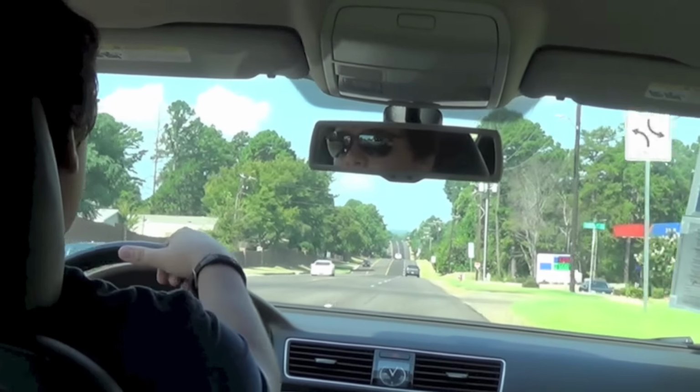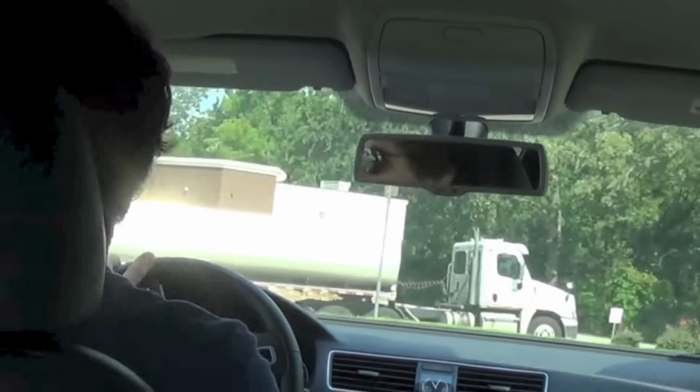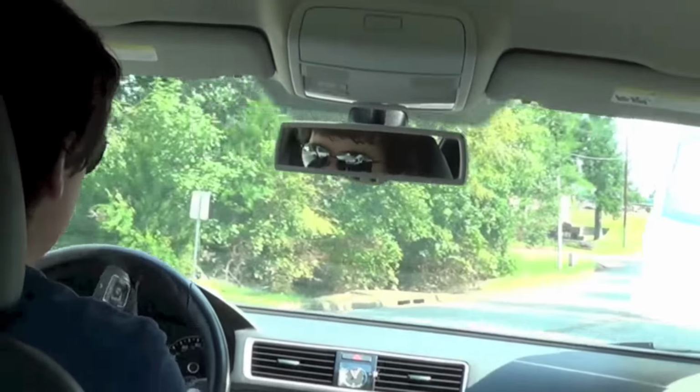But anyways, I guess that pretty much wraps up this tour and test drive on this 2012 Volkswagen Passat SE. I hope you guys have enjoyed this tour.